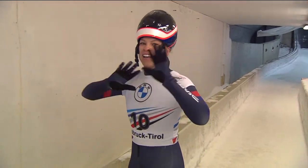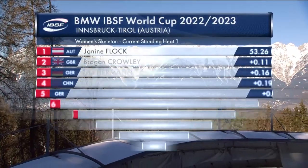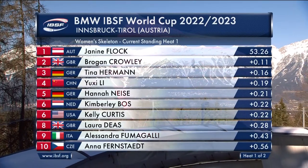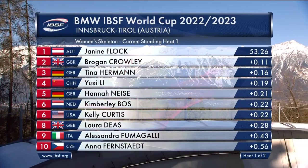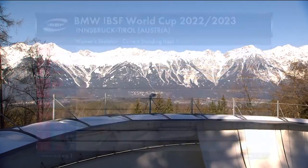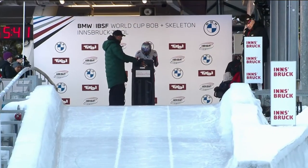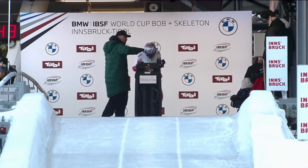So you heard the coach, Tuffy Latour, saying 6.2, 200s back. That's a good way to start. So Janine Flock with a new track record ahead of Brogan Crowley and Tina Herman. 10 down, 9 to go. First heat of the Women's Skeleton World Cup in Innsbruck in Austria.